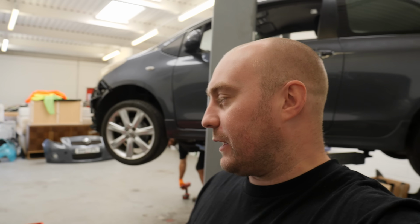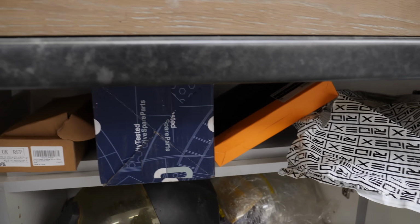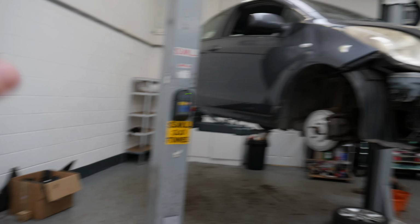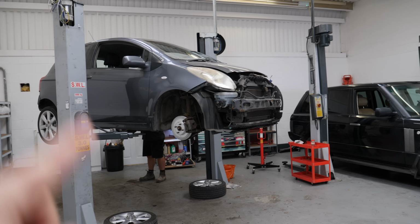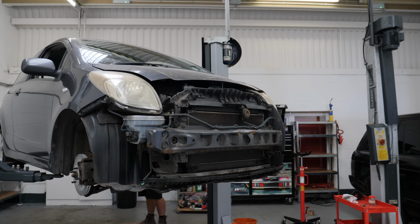So in a previous video, we took this car for a bit of a pre-MOT inspection, and we got quite a long list of things that it needed to definitely get it through its next MOT. And underneath here is all the goodies that we're gonna need for exactly that job. So with a bit of help from Ash, our grumpy mechanic who doesn't wanna be on camera, we'll hopefully get these bits on, get this car through its MOT, and then we can get to work on the real job, which is strapping a big turbocharger to it.